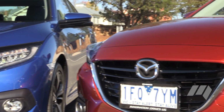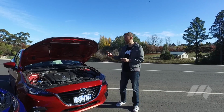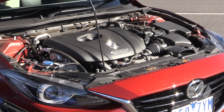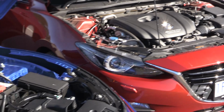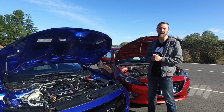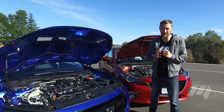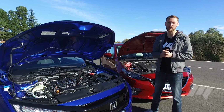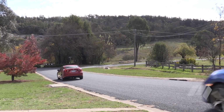There couldn't be two more different ways to achieve the same result with these cars, because the Mazda has a 2.5 litre naturally aspirated engine, 138 kilowatts of power. Now this one is a much smaller engine, 1.5 litres in the Honda, but it's turbocharged. It makes 127 kilowatts, but both cars claim to achieve exactly the same fuel economy, 6 litres per 100 kilometres.